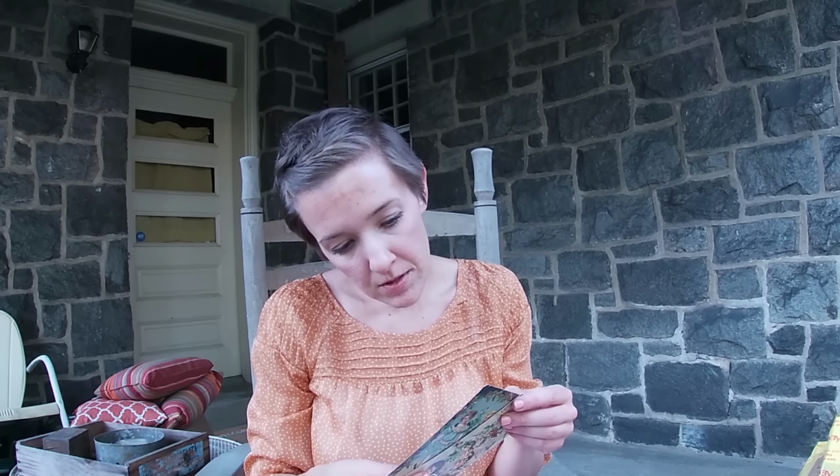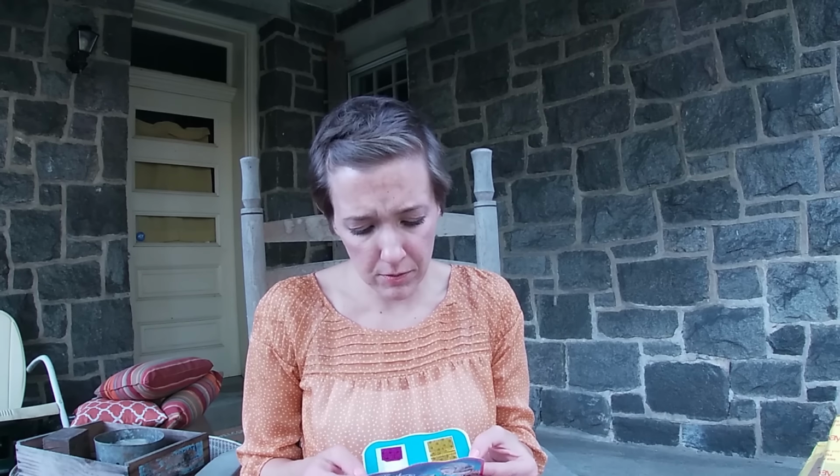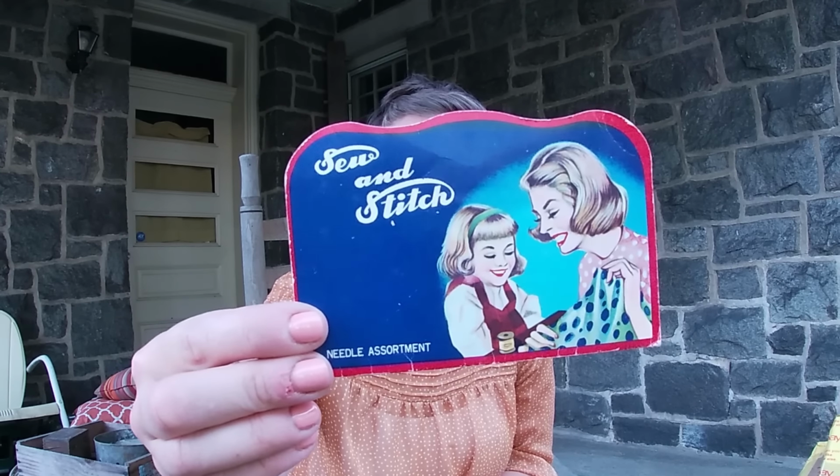1907, Bristol, Vermont. This was stamped several times. And again, some people collect postcards just for the stamp on the back, the postmark. And this is from her grandmother's sewing kit. Nice graphics, again, sew and stitch.